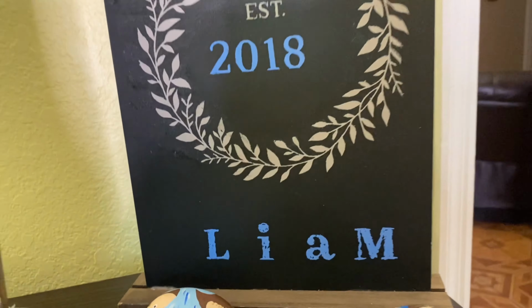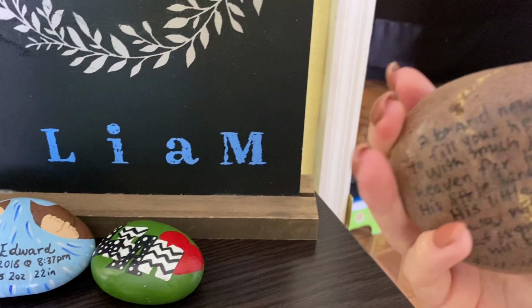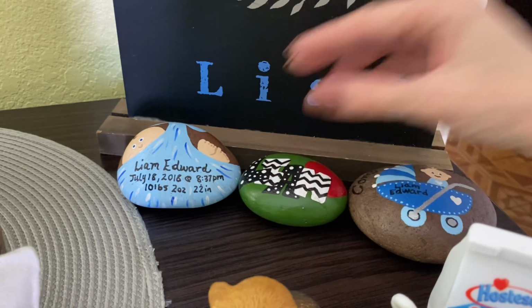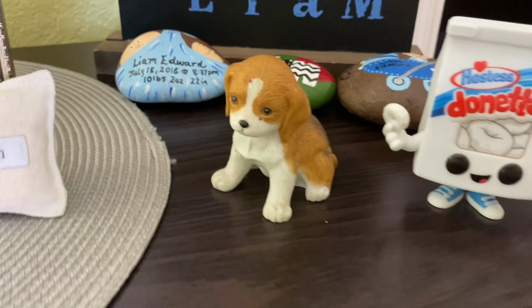So this is from his baby shower. And then these were made for him whenever I was pregnant. I think they're so cute. I've kept them all this time and I love them. So there's three of them my friend made me. And then he loves little animals and our neighbor gave this to him. He loves it so much, so I keep it on his dresser.